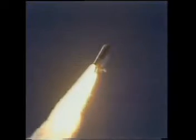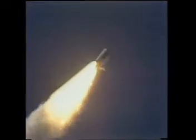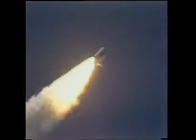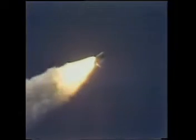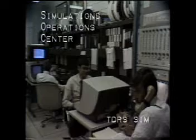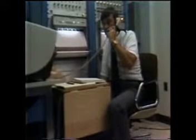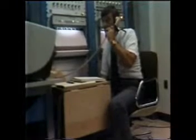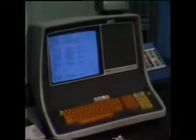Throttles on all three main engines coming down to 81%. Velocity 2,000 feet per second. Altitude 3.5 miles. Downrange 2 miles. 1 minute elapsed. Main engine throttle is going back to 104%.